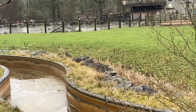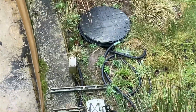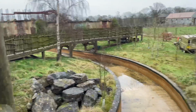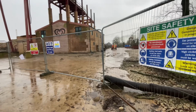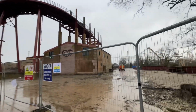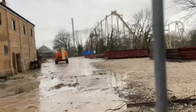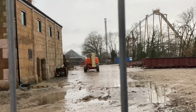As you've probably seen from the graphics, the whole building at the top of the drop has now disappeared. It has gone, and there's a lot of work taking place around that area. It's a complete mess at the moment, and it actually appears that the water has been drained from the splash zone as well, which is quite interesting. The train track has been removed from the section that was removed at the end of summer, but it has now fully been taken out.